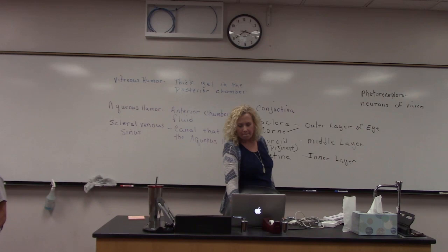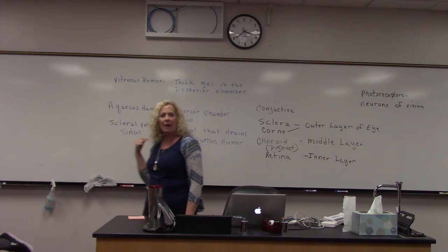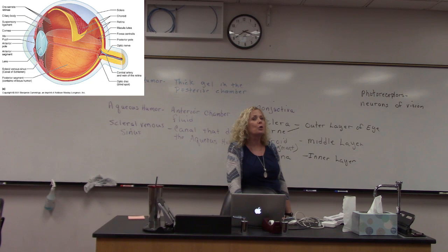Okay, so now let's go back to the aqueous humor again. And in the anterior chamber, it's beginning to build up because this canal has clogged. So I start getting lots of fluid in the anterior chamber, and a couple things happen. One, my eyes do start to bulge a little bit, but this fluid also starts to push backwards, and it starts to push on the vitreous humor, which then pushes on the retina, which has all our neurons for vision. And it squishes those neurons up against the hard wall or the sclera of the eye.